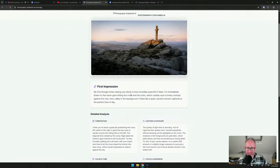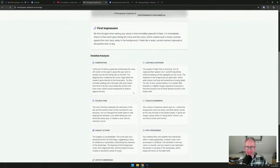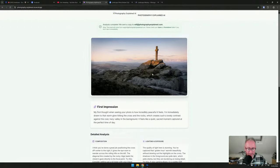So how peaceful it is, drawn to the warm glow hitting the cross and the rocks, creates such lovely contrast against the cool, hazy valley in the background. A quiet, sacred moment. Fine. So the initial impression is always quite positive. But then it starts to give us some detailed feedback here. I think you've done a good job positioning the cross off center to the right. It gives our eye room to see the rolling hills, which is how I composed it.